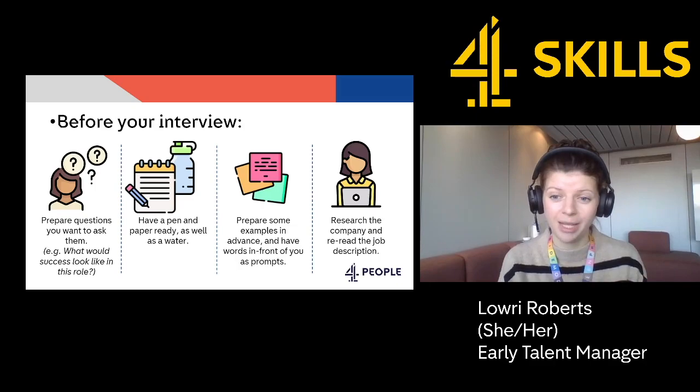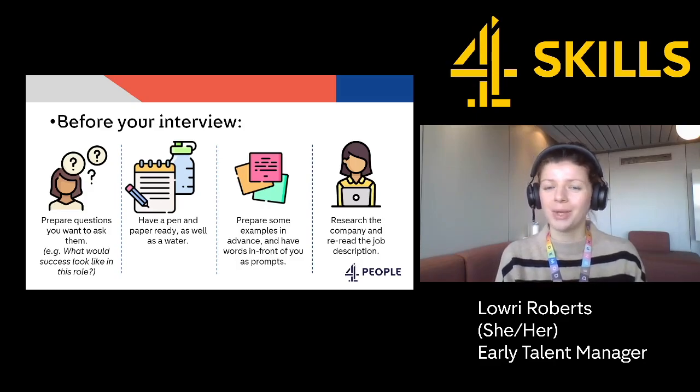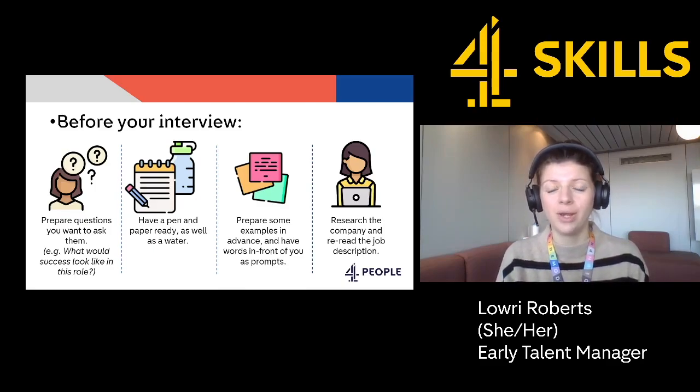Research the company and reread the job description. In most cases, in any interview stage, there will be questions about the company. Why are you applying to Channel 4? What is it about Channel 4 that appeals to you? What do you know about Channel 4? And of course, there'll be job-specific questions. So what about this role appeals to you? How do you think you meet the skills that we've outlined in the job description? So it's very important that you're fully up to speed on what the role is all about, as well as the company.